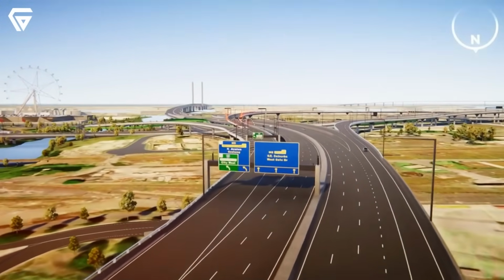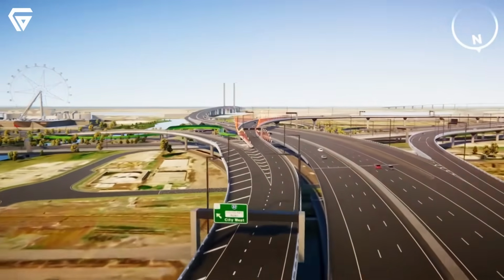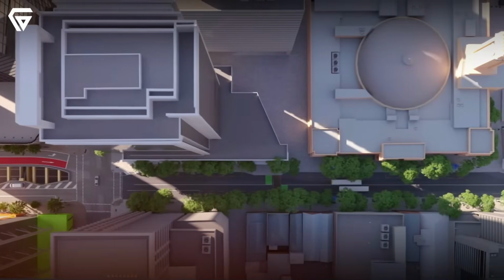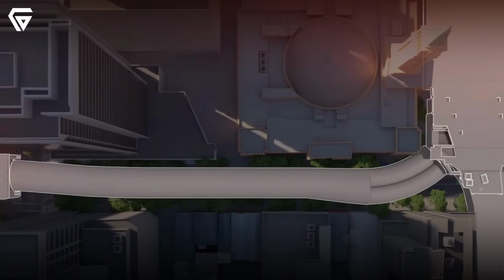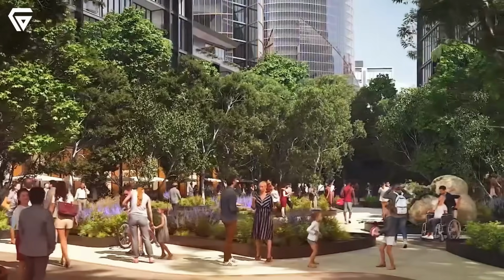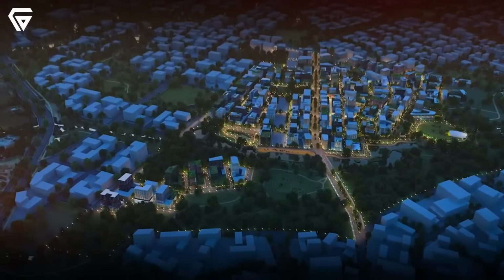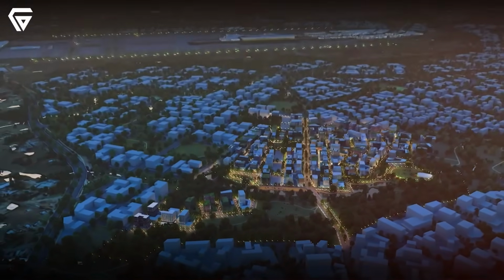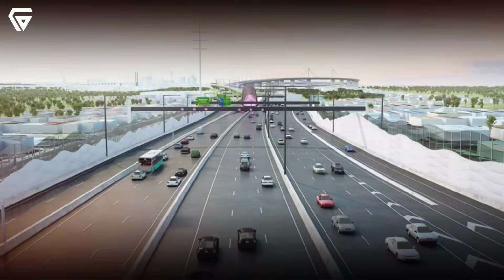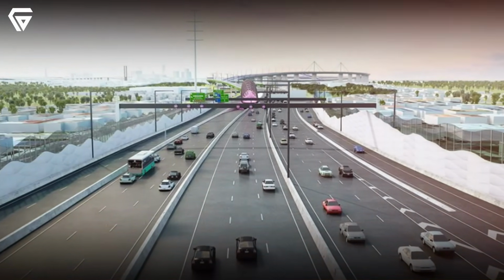Ultimately, the West Gate Tunnel is a transformative project that will have wide-reaching benefits for Melbourne's traffic, freight movement, and the overall quality of life for its residents. By easing congestion, improving freight efficiency, and investing in green spaces, this project is setting Melbourne up for a more sustainable and connected future. As with any large-scale infrastructure project, the West Gate Tunnel has faced its share of challenges, particularly as it nears completion in 2025.